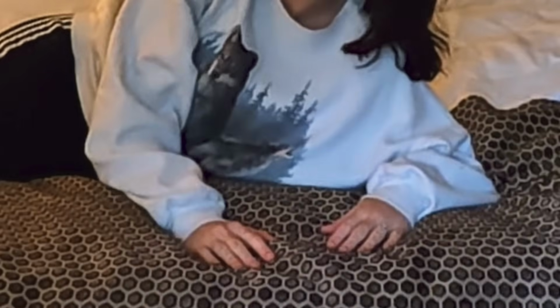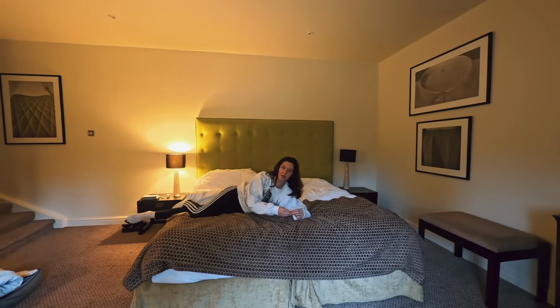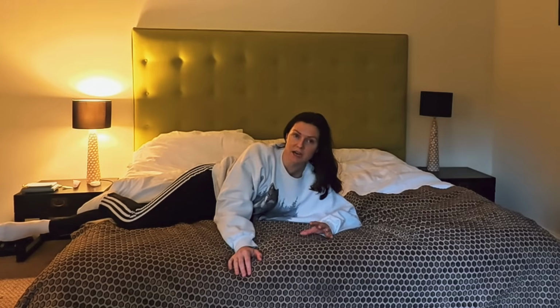Today we did have a 3-mile additional or optional walk that we could do, but the clouds are super dark and grey, and yeah, I don't think we're gonna go out and do this optional walk.